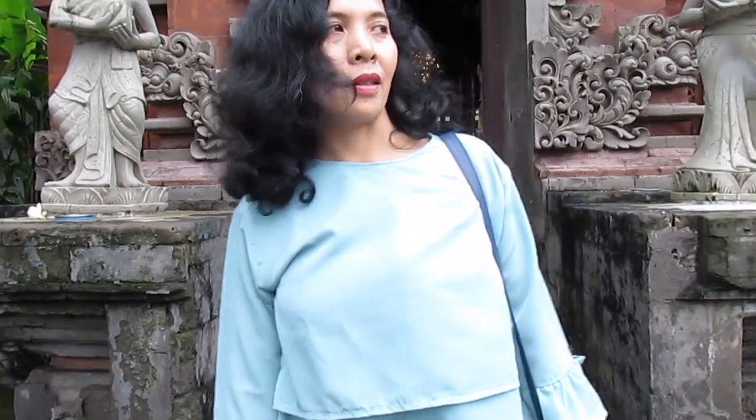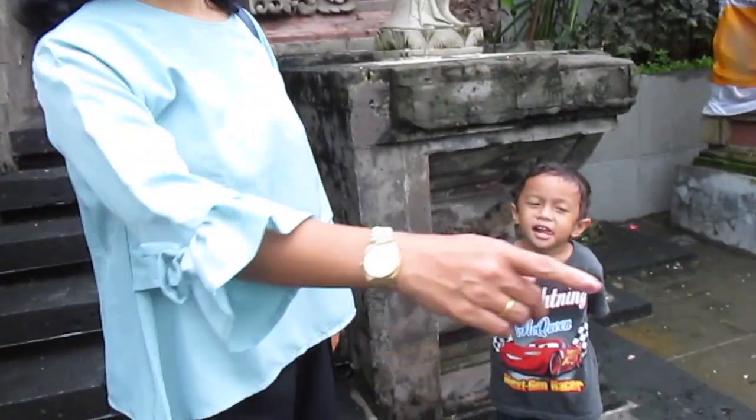Dari suara sampai pagi. Aku aja. Basah ya.